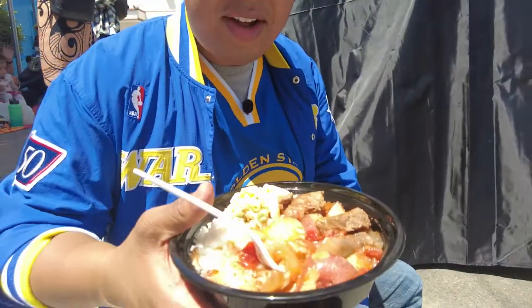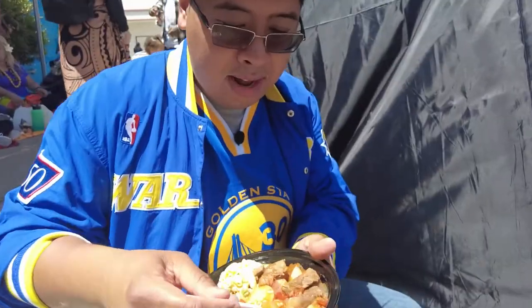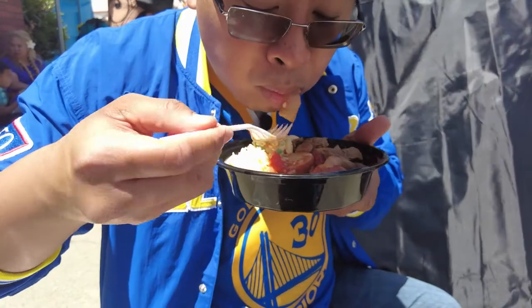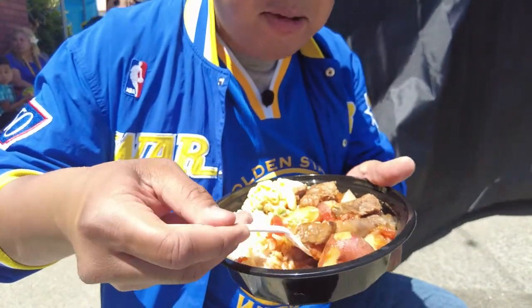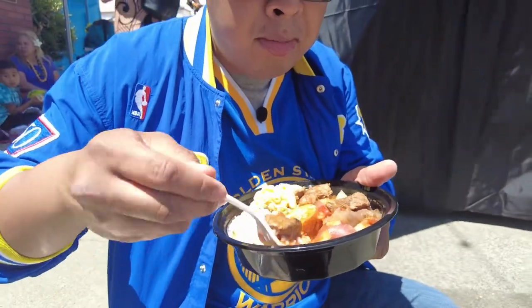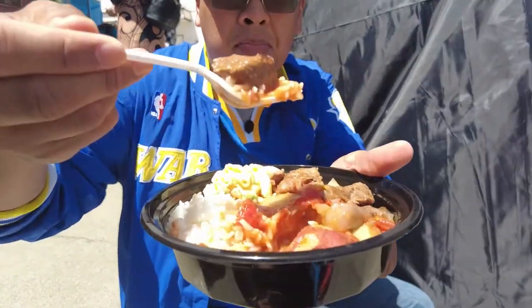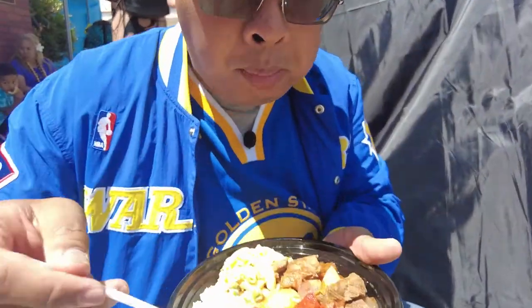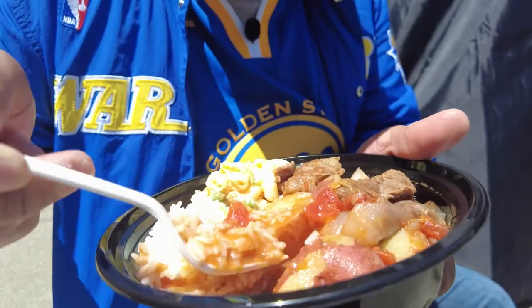We're gonna try the Hawaiian beef stew. This is what I came for, so let's try it out. Very nice savory tomato dish. Let's try the beef. Very tender.